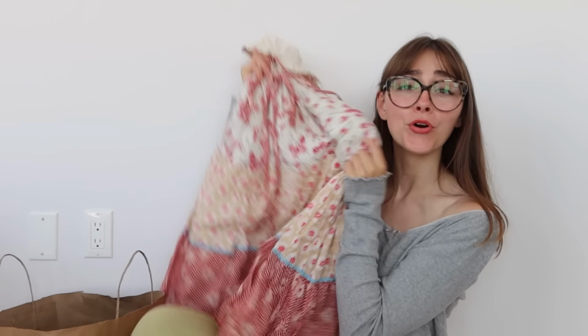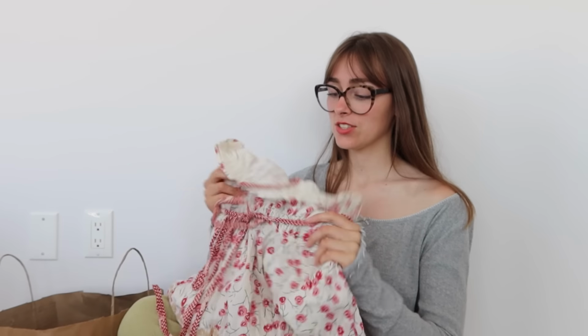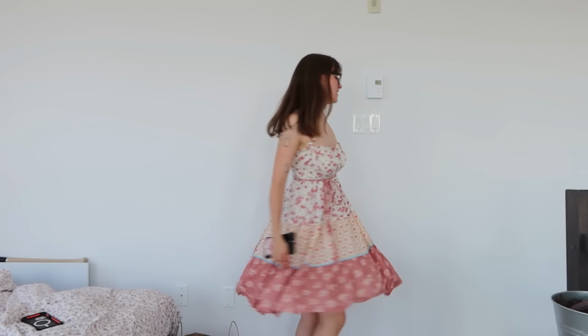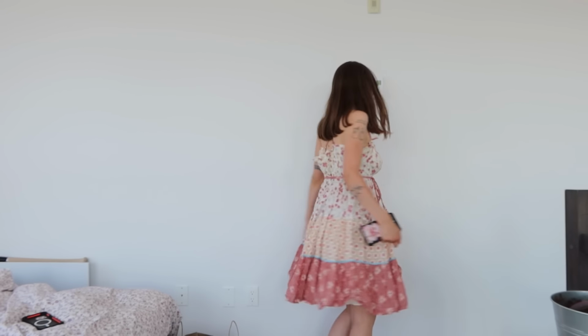Okay, ooh, I also got this dress. Kind of nervous about it because it is too big and she told me it was too big, but I wanted it anyways. Oh my God, look how pretty. It's just this frilly dress. Let's put it on. Okay, here's the dress. I love it. You literally can't take this off. It's so pretty. This is everything that I want out of dresses.